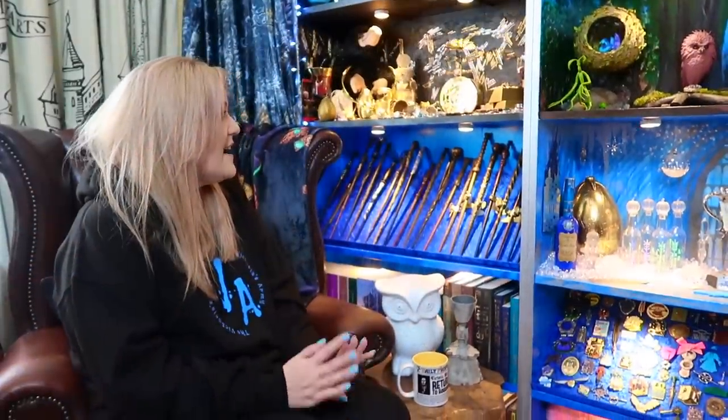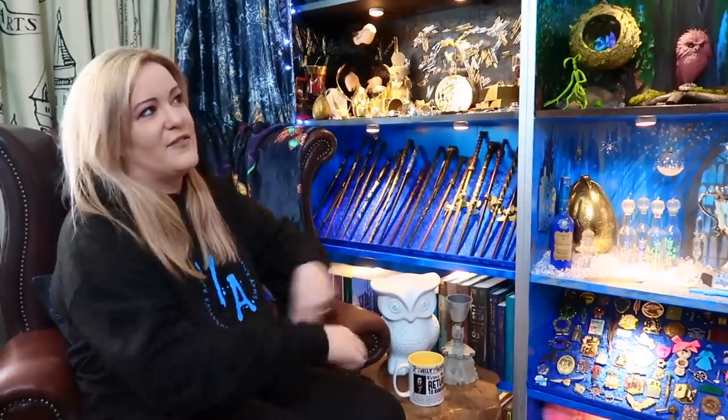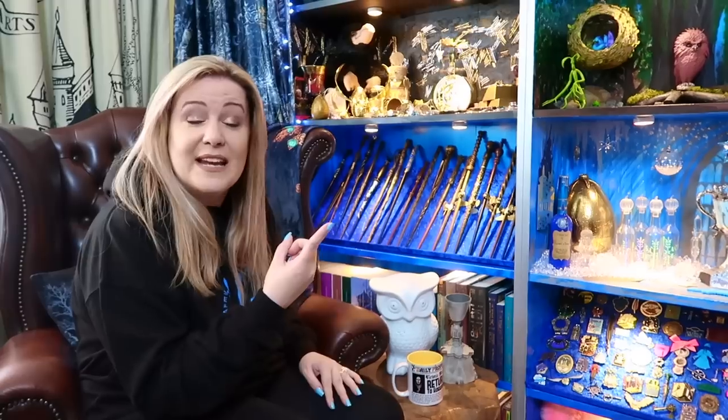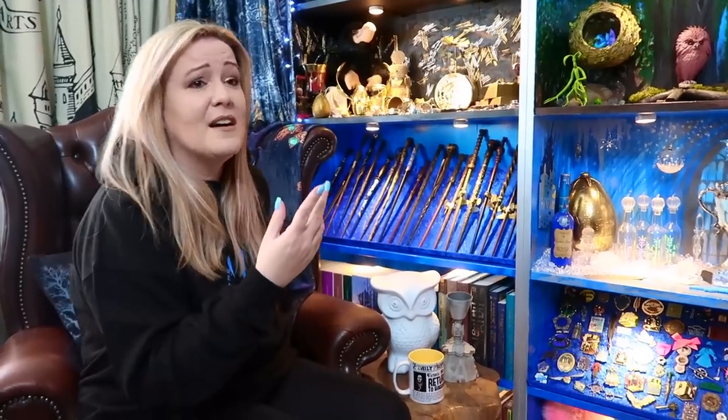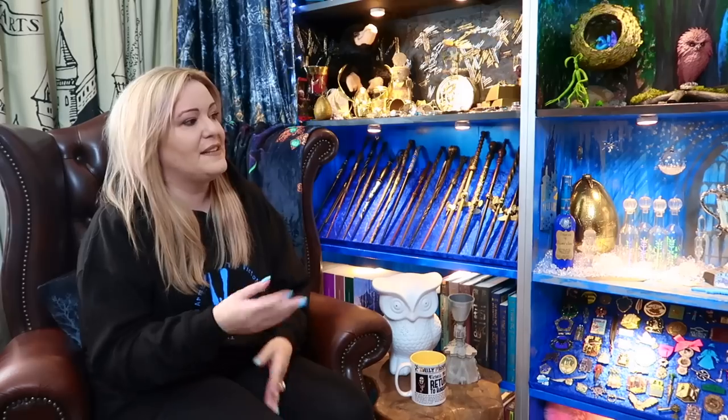So, obviously you guys haven't seen a proper tour of my shelves since I think it was August last year when I did the big reveal, Aloha Mora, and everything came on. If you want to see that, check out the link above, because that was such a huge change from where it was at the beginning of lockdown, I think March or April, and then everything changed because we were stuck at home.